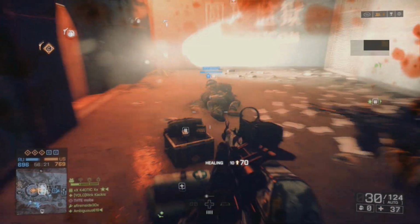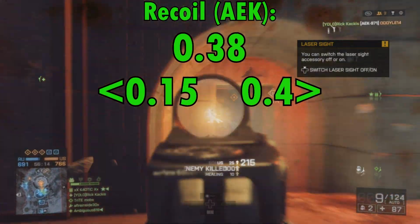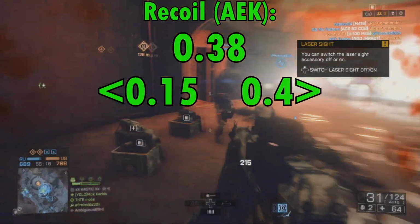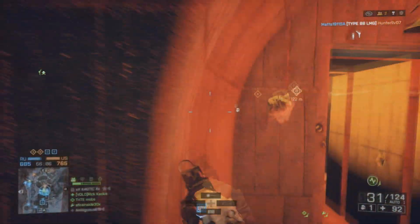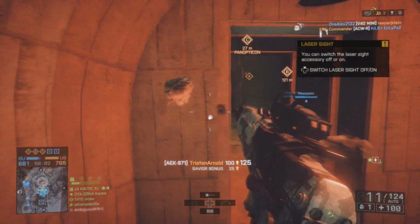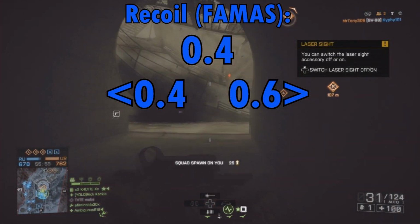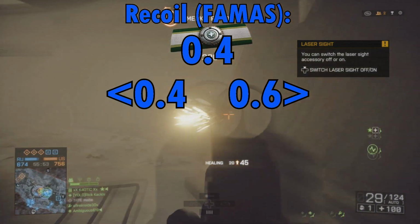Now, recoil pattern differs greatly for both of these guns. The AEK recoils 0.38 up, 0.15 left, and 0.4 right, meaning that the AEK substantially kicks rightwards while shooting fully automatic. The FAMAS recoils substantially more, 0.4 up, 0.4 left, and 0.6 right.